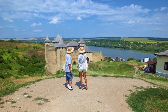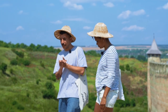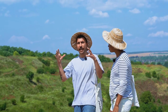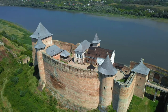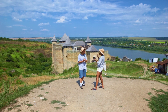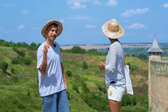Yeah, you can really see this powerful fortress. Actually, it was a kind of landmark. Whoever could manage to capture it had the general control of the region, right? Yeah, everyone wanted this fortress. For sure. So it has had many different citizenships, you can say, because they had different owners. Yeah. Actually, it's really impressive.